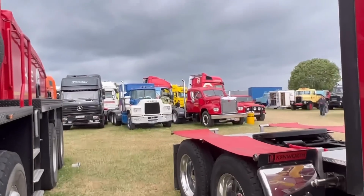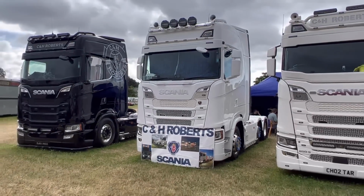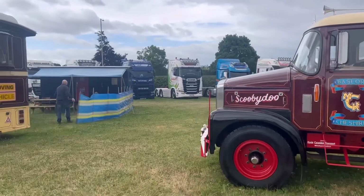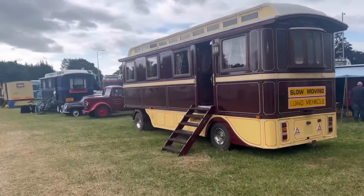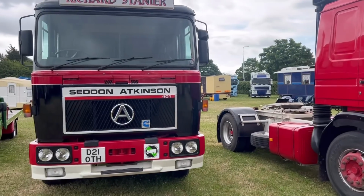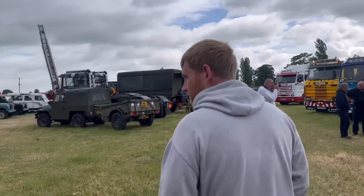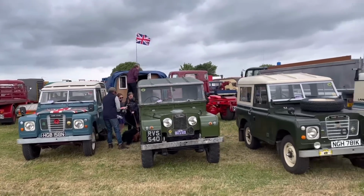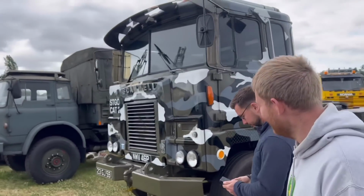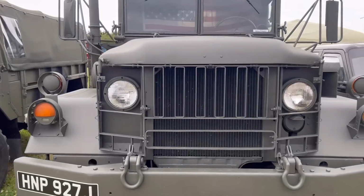Some more American ones there. All white that, look at that. Again, that's how you go to a show, something to sleep in. That Scania there with the green on, that's good that. That's probably the same engine that's in the 4055, isn't it, that? Something on there anyway. Land Rover collection. Wish don't walk into that one, you can't see it. Scabble wheel nuts. It's a beast, isn't it?